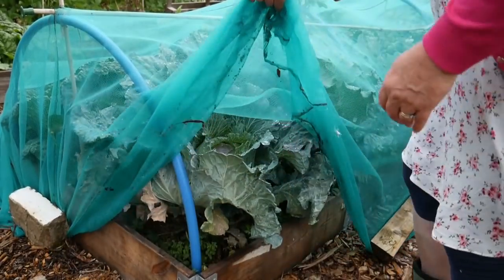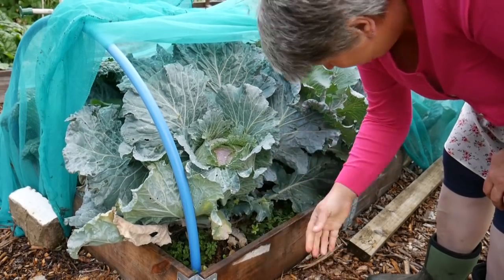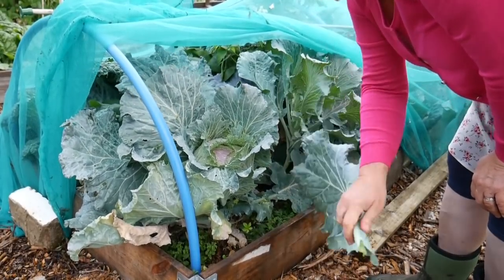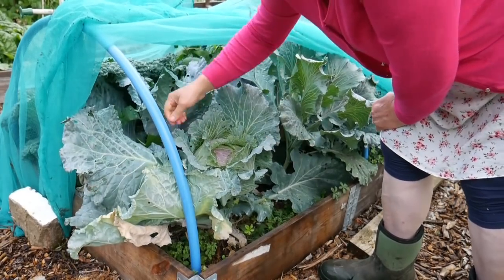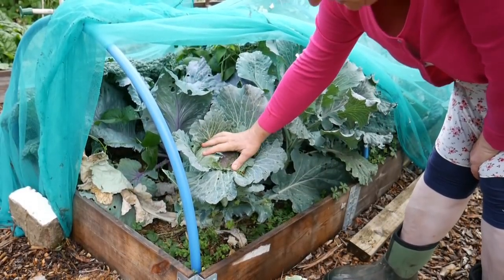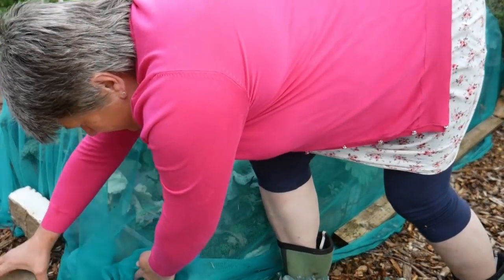I'm going to give the ducks a bit of a treat, so I'm going to give them a few leaves from the outside of this cabbage, which has grown, it's huge now. It won't be very long before I harvest this. And because this is way too big for us to eat over a weekend, I'll give half of it to my sister. Who, just like me, really likes January King and red and Savoy cabbages.